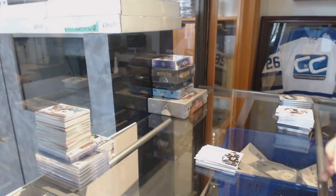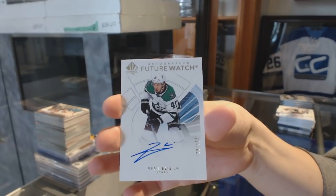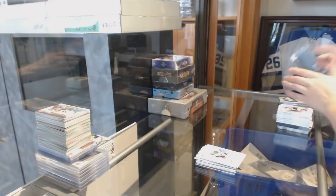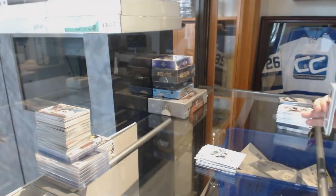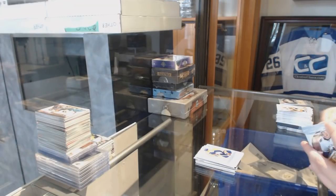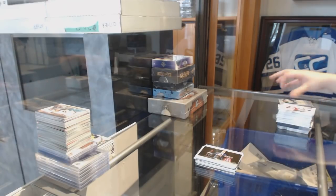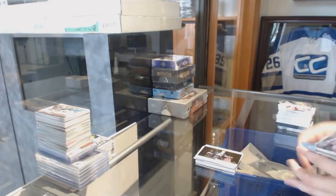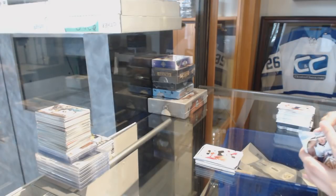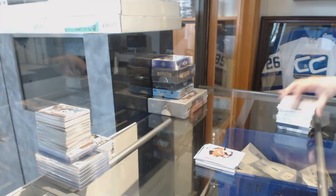Future Watch Auto, number 2/999 for the Dallas Stars, Remy Elie. Milestones of Gretzky for the Edmonton Oilers. Connor McDavid Moments for the Edmonton Oilers. Red Base for the New Jersey Devils, Taylor Hall. And Milestones for the Devils, Martin Brodeur.